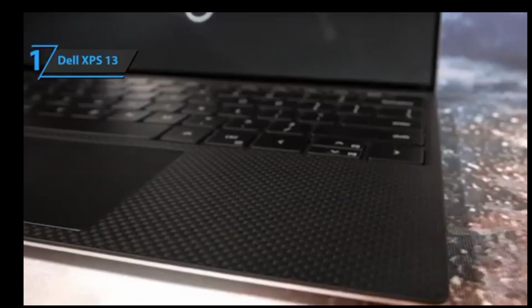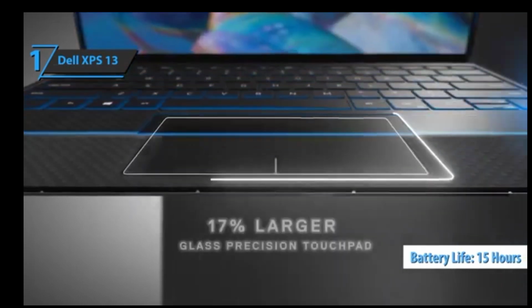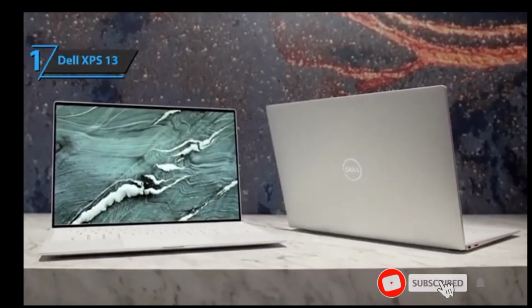The XPS 13 is equipped with a 52-watt battery that can last up to 15 hours during video playback tests. It should be able to run all day without needing power. Overall, this model delivers premium performance at the best possible price-quality ratio. You wanted the best, you got it.